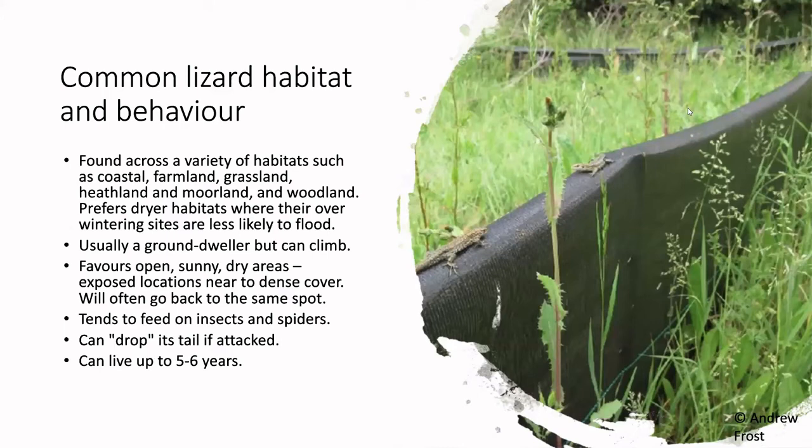So where are you likely to find common lizards? And that's really hard to put your finger on because they're found in most places. You'll find them on coastal areas, in farmland that isn't too intensively farmed. They like grassland areas, woodland edges, or at least woodland that has plenty of direct sunshine able to penetrate the canopy. Heathland and moorland is particularly good for common lizards. But they do have a preference for drier habitats where their areas of hibernation aren't likely to flood. You will get them in wetland areas, but they do tend to prefer drier habitats.